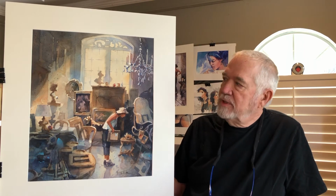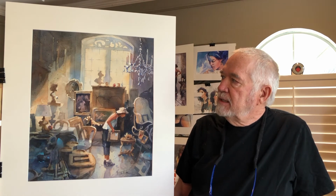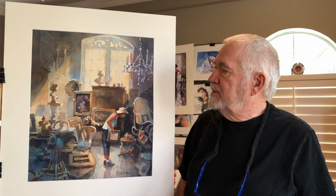My painting is called Antiquing. It comes from some snapshots that we took when we were on a vacation trip to Rome several years ago. We were wandering around late one afternoon and I ran across this antique shop. It was closed, but I looked through the window and saw this scene that intrigued me. It was kind of foggy and grubby and antique-y looking.